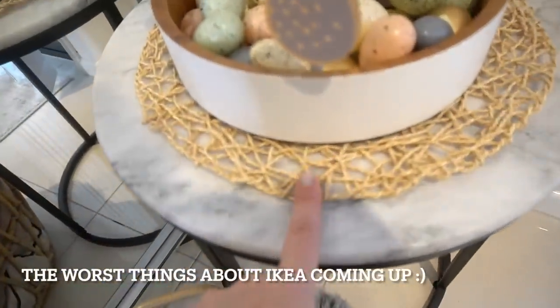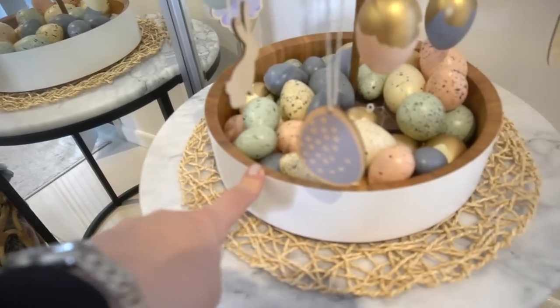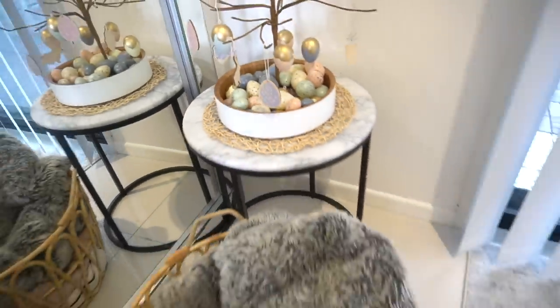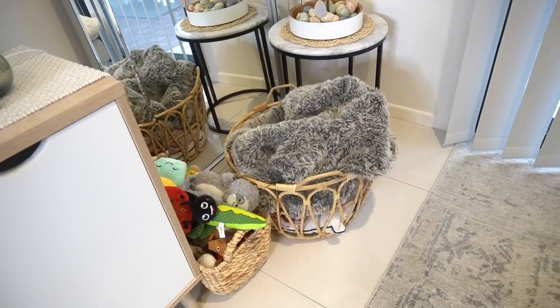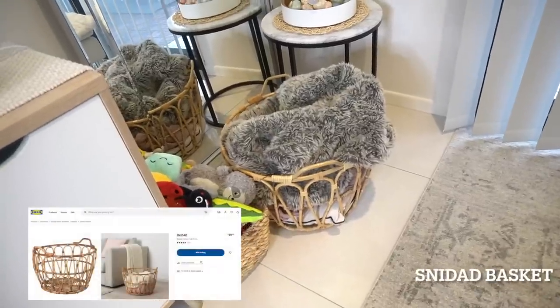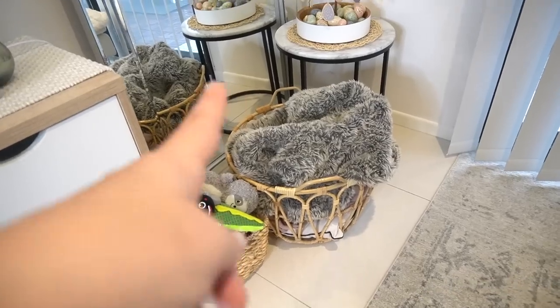This one's another item from IKEA that's discontinued, so it is just a little woven placemat. And this round bamboo tray, also from IKEA, also discontinued. So that is something that is really irritating. This basket that I use for blankets and throw cushions is also a new purchase from IKEA, and absolutely love it. It's huge. It's big enough to hold, you know, good, decent size throws and throw pillows. So definitely recommend that one.